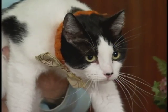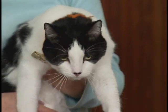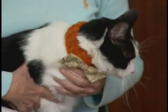Wilson is, as I mentioned, 6 years old, which makes him eligible for one of our favorite programs to talk about, our Senior for Senior adoption program. So if you are aged 60 or older and you're looking for an older cat, Wilson could definitely fit the bill. His adoption fee is reduced to $20. That would just cover the cost of registering his microchip. Don't worry if you're not over 60, he is still available to you. His adoption fee is $70, and he is neutered, so he would be available to go home with you the day you come in to meet him.